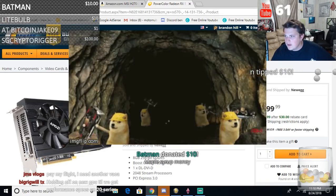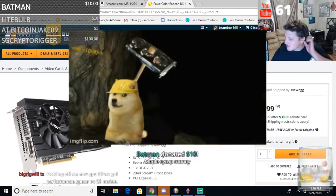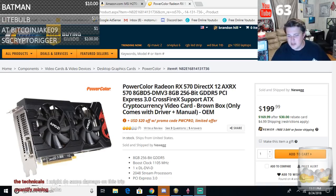Maple syrup money. Batman donated $10 US. He didn't actually send the maple syrup money, but he knows where the maple syrup money's at. He sent the US money. You know what we got? We got that Betty Crocker butter flavored money. Some Aunt Jemima's butter flavored, $10. Thank you, Batman. I do appreciate it.